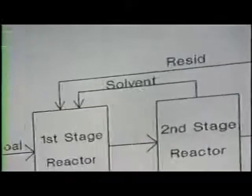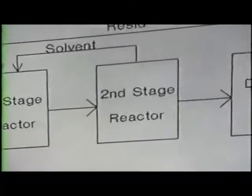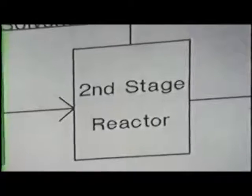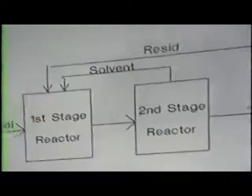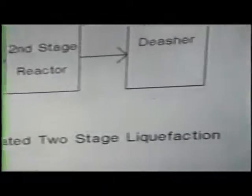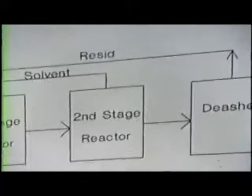The products from that reactor then are passed directly to the second stage reactor in this configuration with no pressure let down, and the conditions here are a little bit higher temperature and higher pressure, and this is where they consider the hydrotreating reactions to be occurring, and those include such things as hydrodesulfurization, hydrodenitrogenation, deoxygenation, cracking, hydrogenation, that type of thing. The reactors themselves are an ebullated bed type reactor, shown here.